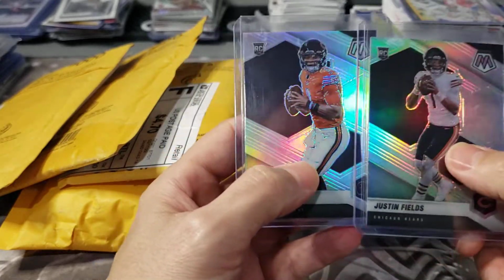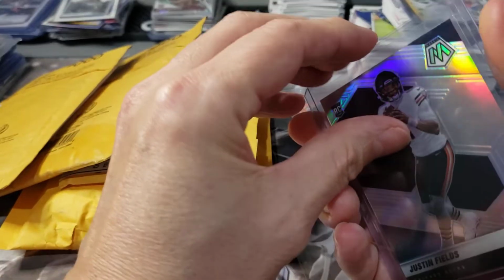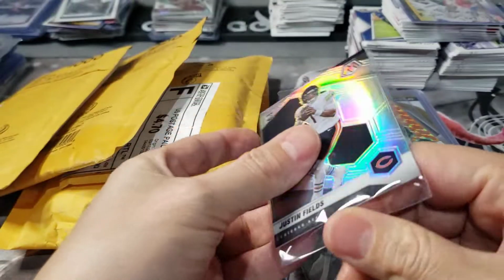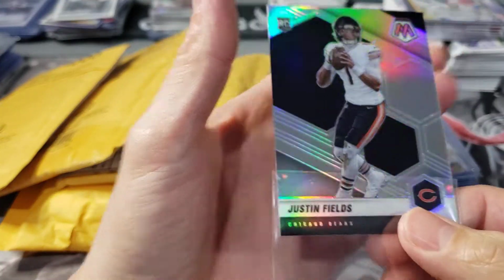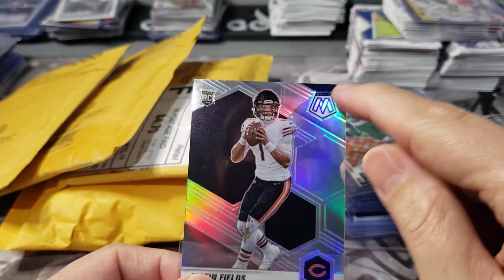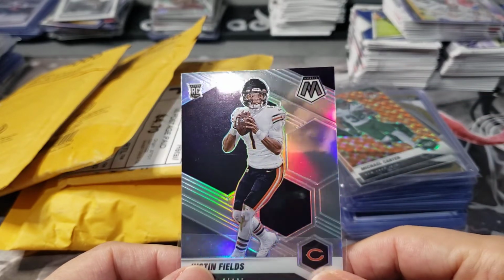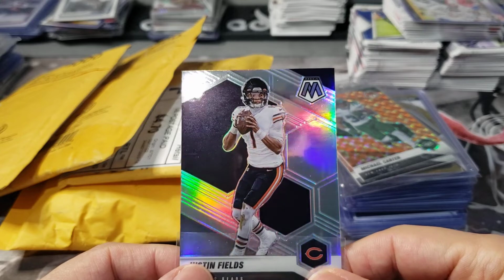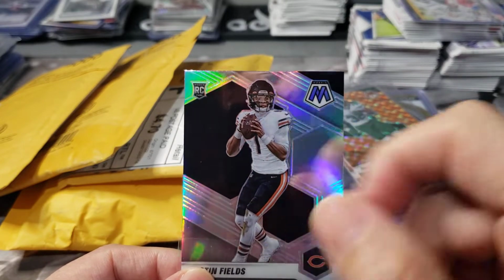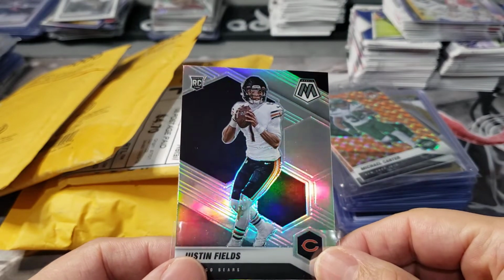Now, these 2 cards here, I bought them too early. I'm not prospecting on Justin Fields. Justin Fields is just PC. So I'm going to show you, this card is really clean. If you look at it under the camera, there's a little line up here, really faint and hard to see. There are a couple of very faint print lines. I did not notice that until after. Otherwise, this card is clean.